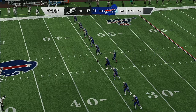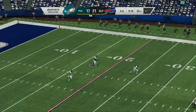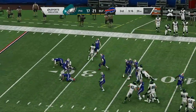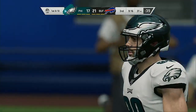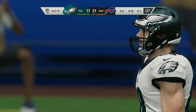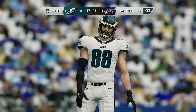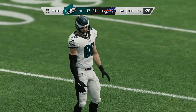Hauschka now to send this one away following the score. This will be taken short. And they're going to start this drive in pretty good shape as they get it up past the 30. So here are the Eagles now as they get set for their first possession of the second half. They trail. Offense, first time to touch the ball in quarter three, and we'll see what they can do.